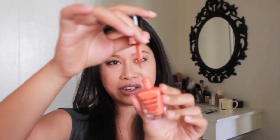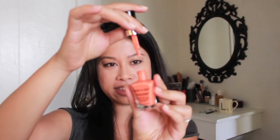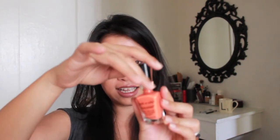I remember my first nail polish ever was a deep blue from Wet n Wild, and that was my jam back in like 5th grade. Oh, I love that. That was fun. But yeah, here is a look at the wand and the shade up close. And yeah, looking forward to trying that out.